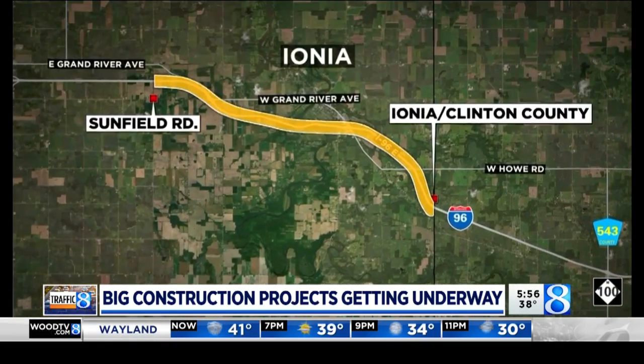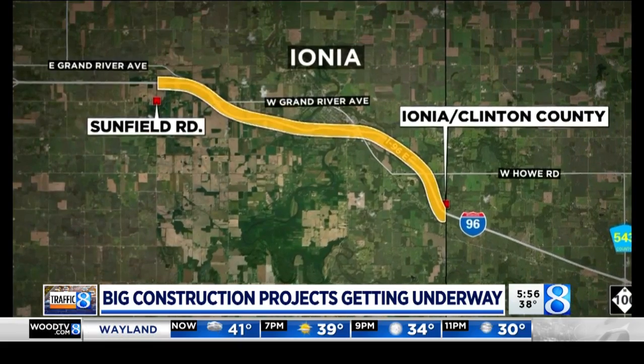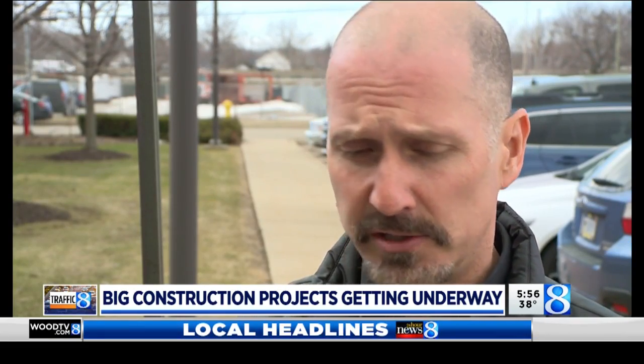Drivers through Ionia County will see delays on 96 as well. "Those are pavement repairs, joint replacement, and a full bridge replacement for the Cutler Road Bridge. So that goes from Sunfield Road all the way east to the county line."